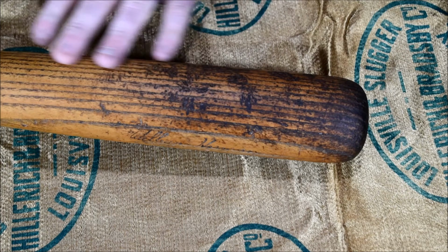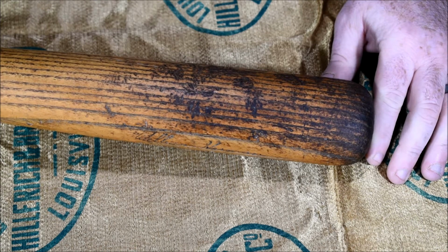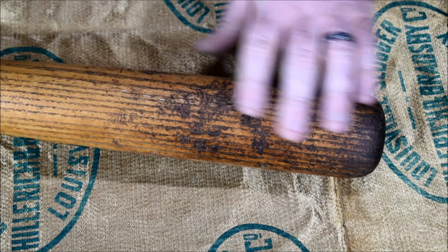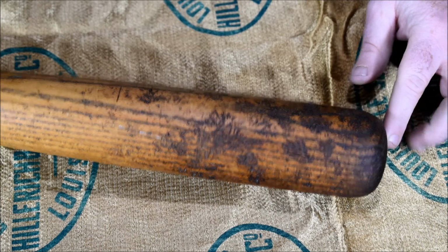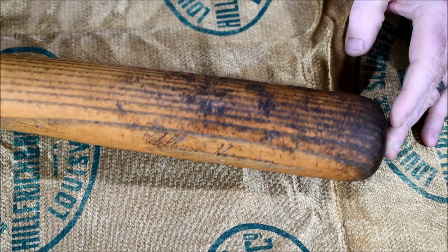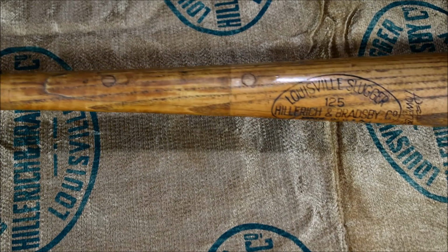You really can't see it here, but this left barrel has a lot of nice use, a lot of ball marks, and actually there are visible seam impressions on this one, which is really nice. Just great use on this one, but as you can see, there's a lot of darkening, and this one has a lot of scratches. I'm not sure what they're from. I think there's maybe a few cleat marks on there, but those definitely aren't all cleat marks. That's for sure. This bat also was cracked and repaired.